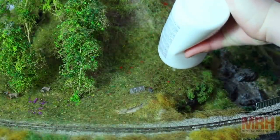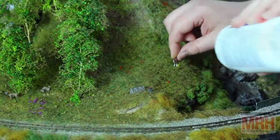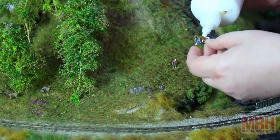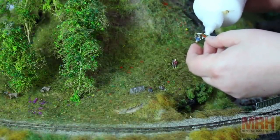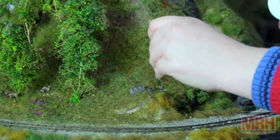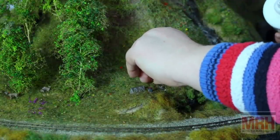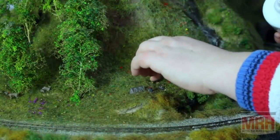I'm just gonna glue back on that detail that we removed. Don't worry about excessive glue. Be sparing, but also use a glue that's gonna work for this task, which means something like a simple PVA is perfect for adding these little bits of detail back onto your model.